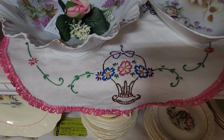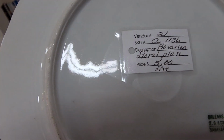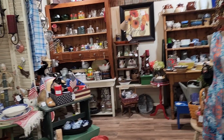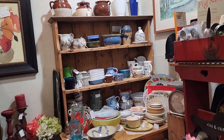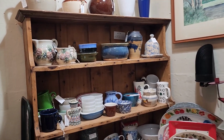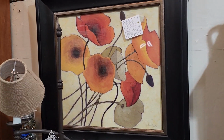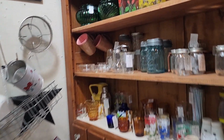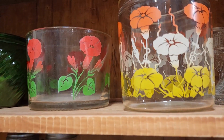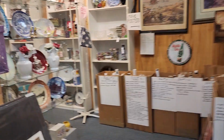And this looks like something my grandma would have made, that little hanky. And of course, I have those juice glasses, the orange and yellow. So of course that caught my attention too. And this toy castle is pretty cool.